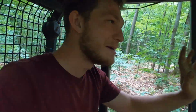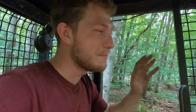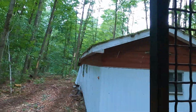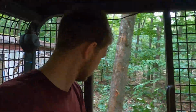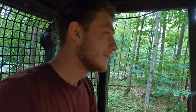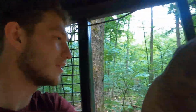Yes, there is a random trailer in these woods, okay? This was here before we bought the farm 20-something years ago. The thing is junked. Ferdy's already hit it once with the feller buncher on the front. Ripped it right open. But yeah, we don't know who put it there. It's just here.